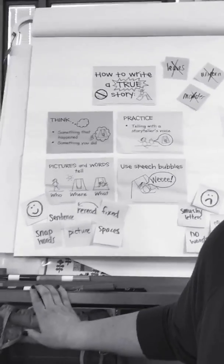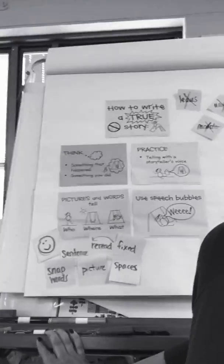hard to read. So I've added this to the anchor chart, and actually, Mrs. Faust, if you want to open to this anchor chart, it's called True Stories. You can open to it when I'm done with this lesson.